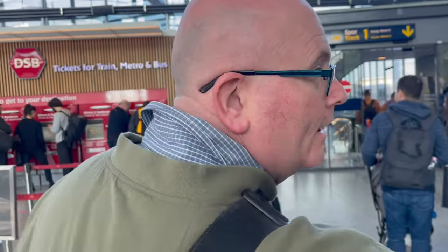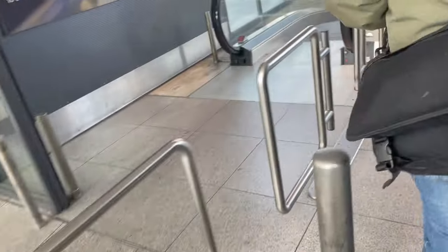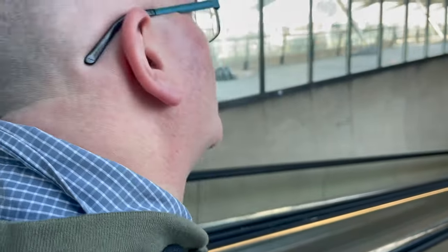And we're going to track number one, because it actually says Sweden and Malmö Central. In 5 minutes. It says 5 minutes. To Helsingborg. Right? Do you think it's there already? Probably not. I don't know how long it would sit at the airport, because it's coming from Copenhagen or further along within Denmark. So I think this is the train to Helsingborg.